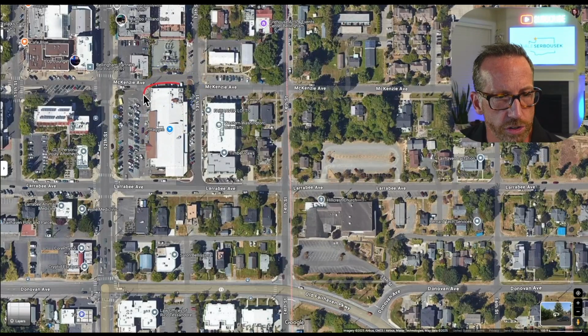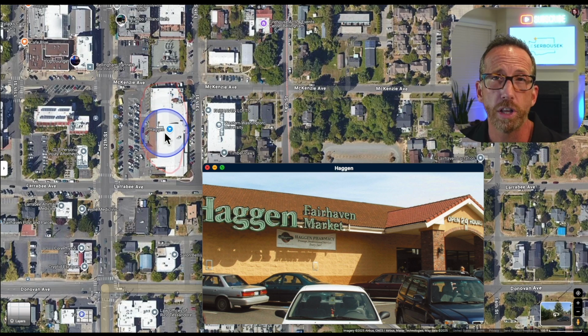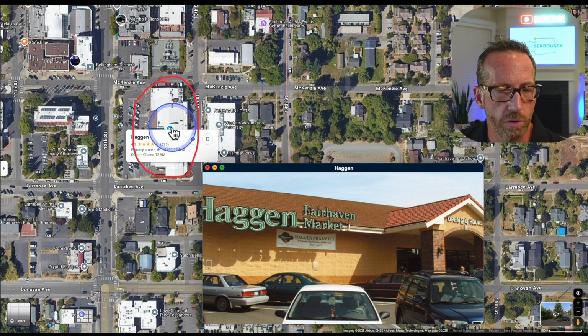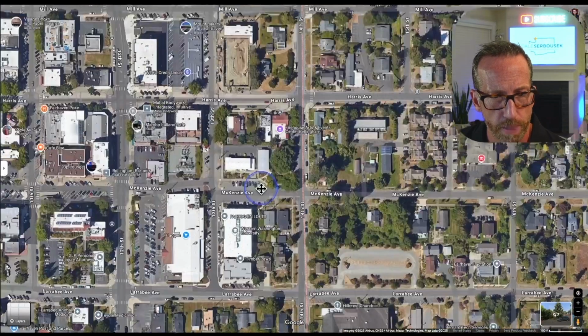There are several of these Haggens around town, but this is one of the smallest locations, and it serves mostly the Fairhaven area. You can pop in here and get any kind of groceries that you want. They were originally locally owned and started by the Haggen family, but they have since been purchased by a larger grocery conglomerate. And there's some condos along here as well.